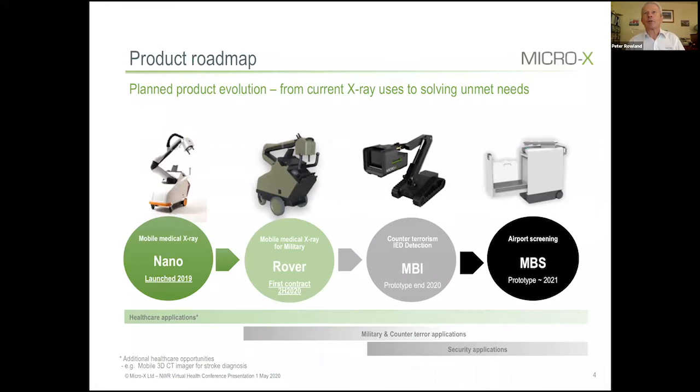That's just the overview, quick overview here of the plan of our product roadmap. The rover is the next one we're concentrated on. Tick on Nano. Next after that is a counter-terrorism imaging device that can be carried by a robot, and produce an X-ray image of a potential IED to allow an explosives disposal technician to identify how it works and work out how to make it safe.